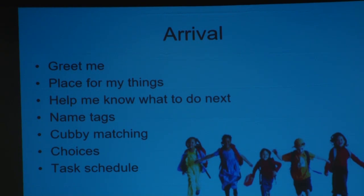Maybe there's a schedule right above the cubby to show: first I take off my jacket, then I put my backpack on my hook, then I open my backpack, then I get my folder out. All those different steps become part of the visual. It helps them know what to do next. Name tags are always a great thing. Cubby matching, where they match their picture to their cubby, so that we know who's there. That gives choices, and there's also a task schedule for what's coming up during the day for arrival.